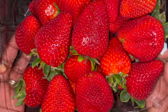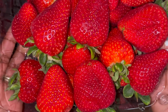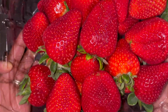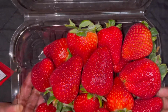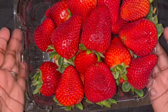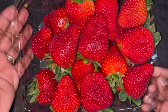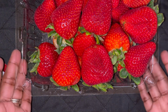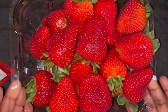Tell me those not beautiful. Beautiful. 2 pounds for $2.99, on sale this week at Tony's. Yes, yes. So I'm gonna have strawberries and pineapples for breakfast. That's gonna be my breakfast. I'm gonna have to have my coffee first, y'all, and then the strawberries and pineapples.